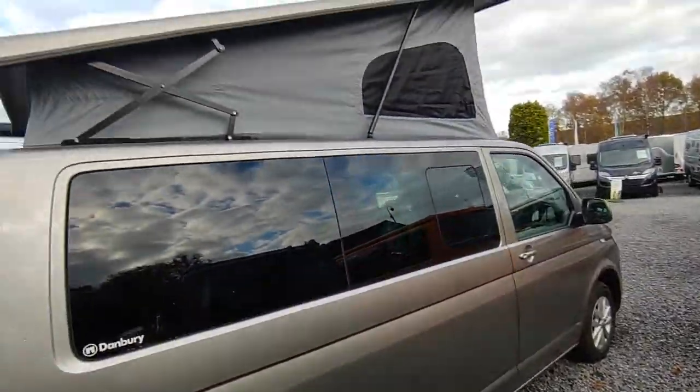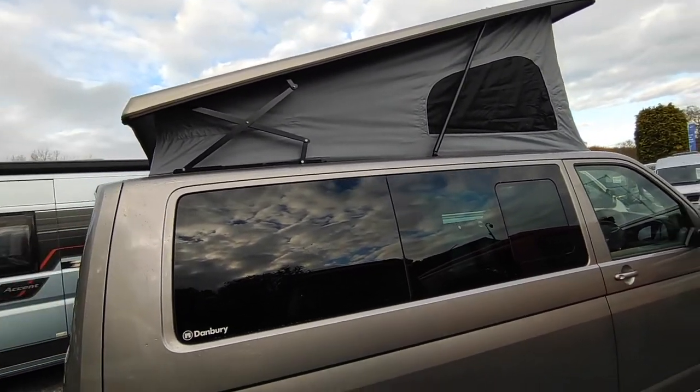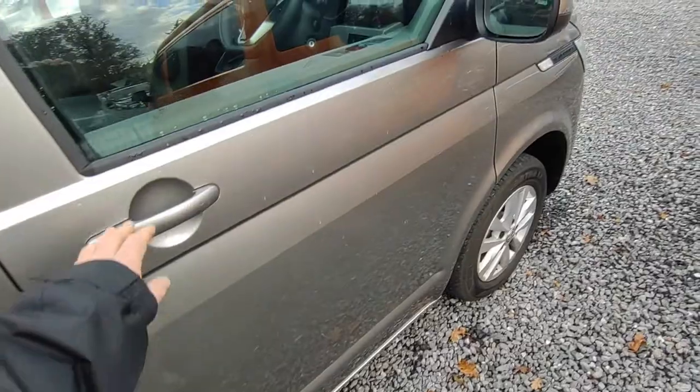Come around the offside, it uses a good quality Remo roof. I think these are German roofs. You can see it kicks up a bit more at the back end. Nice and easy to do, very well gas assisted. Bodywork's perfect.